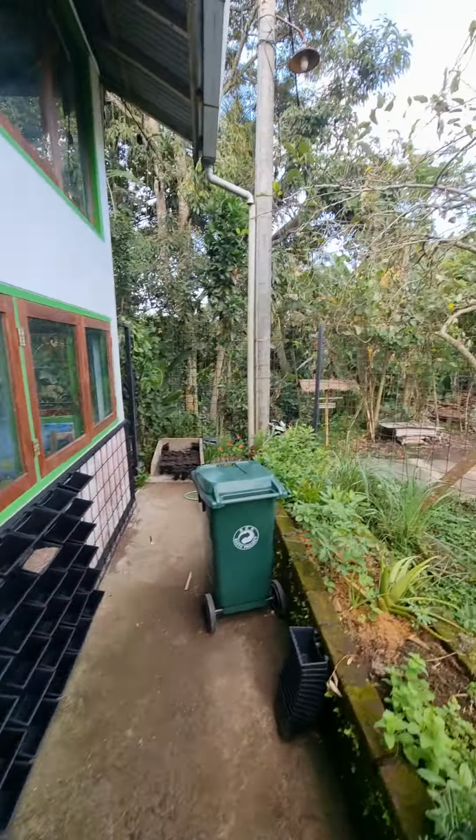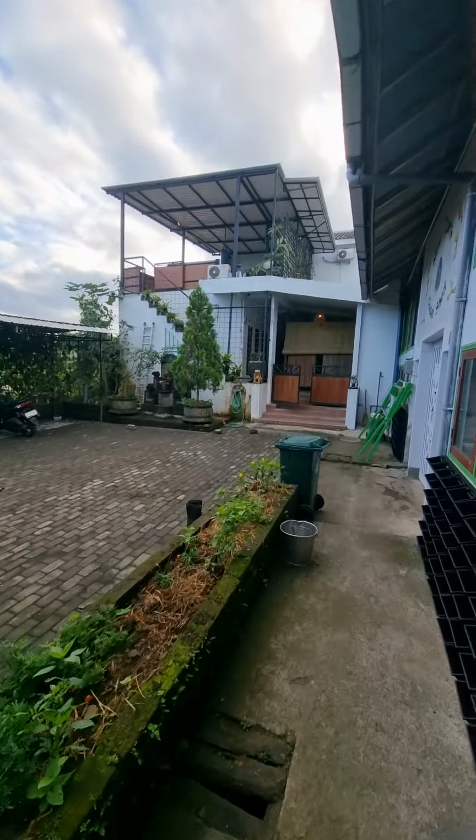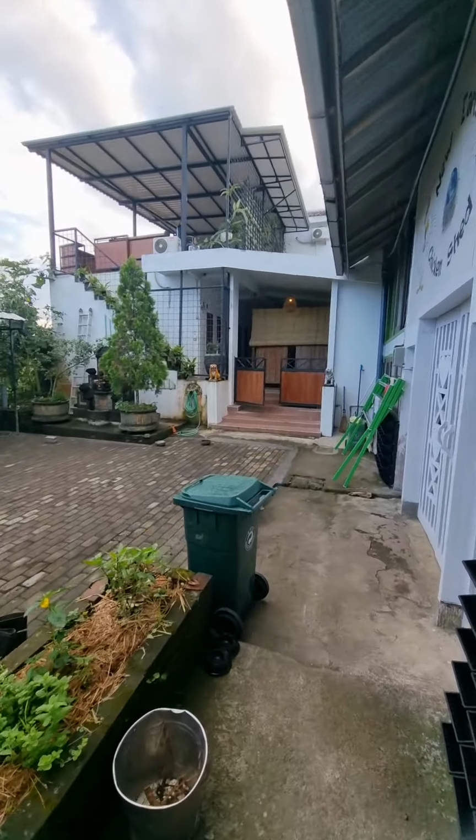Plants make me happy. This little tomato just popped up. Never planted that. That one sort of just appeared, planted itself in the compost. It has a passion fruit here. So let's have a little walk around and let's see what else is growing over here.